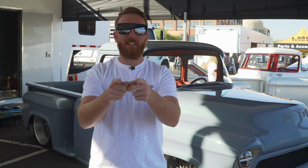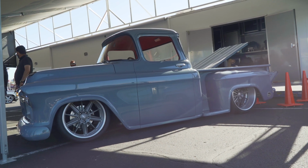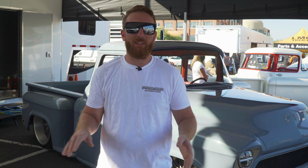2020, Dino's Get Down. Ross with Premier Street Rods. This year we brought a 56 Chevy pickup. The truck behind me, we named it Sonic. This thing started out as just an idea on a piece of paper. It started brand new with nothing.